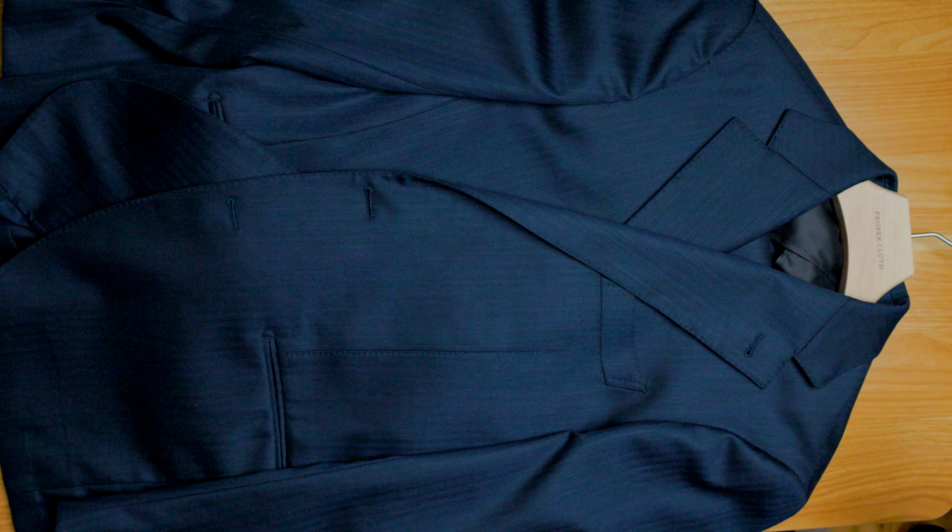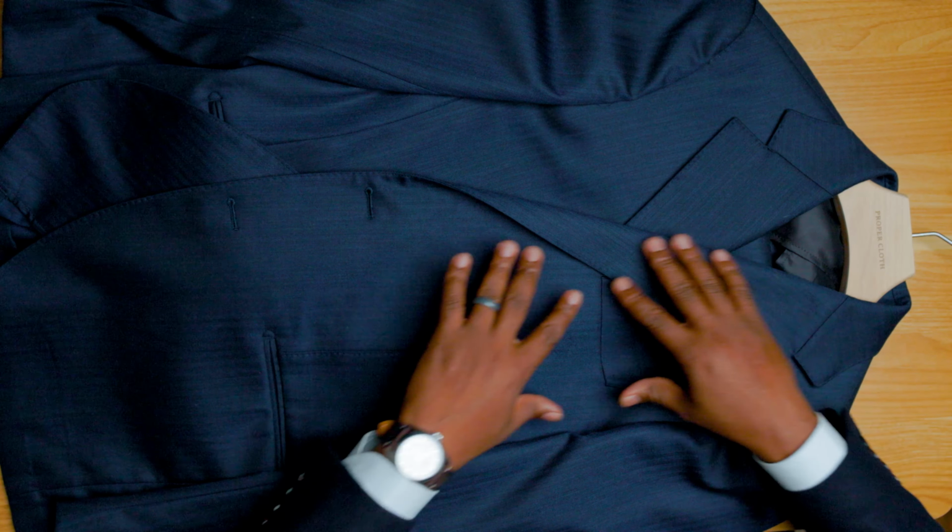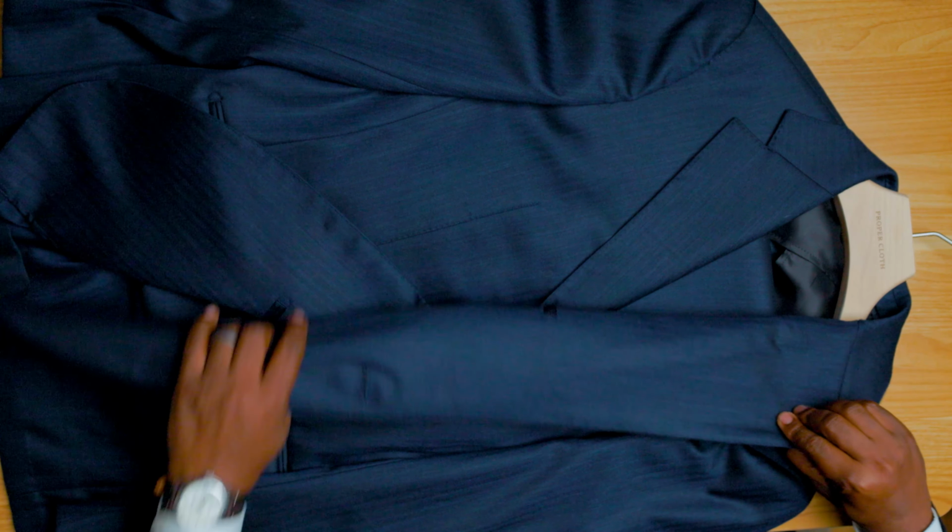You see more plain navy. So I do like to have something that's a little bit different than your usual navy. Although from a distance, it might just look like a regular navy until you're up close. Then you can see that it's actually a herringbone. The great thing about Proper Cloth, it really gives you a lot of options when it comes to customizing your suit. This suit has a 4-inch lapel. Just earlier this year, I believe 3.75 was the biggest lapel that they carried.